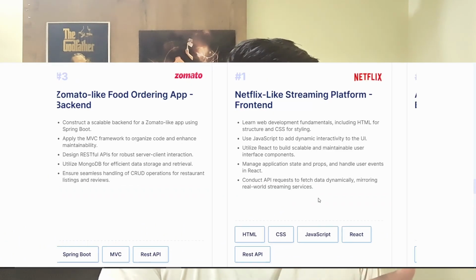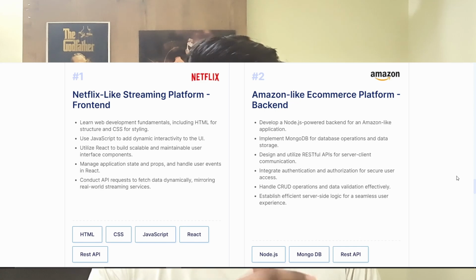And they also have some good projects that you have to make, things like an Amazon-like e-commerce website, like a Netflix clone. And after that, they have interview focused preparation, like mock interviews, resume building, etc. So this is what the content has as an overview.